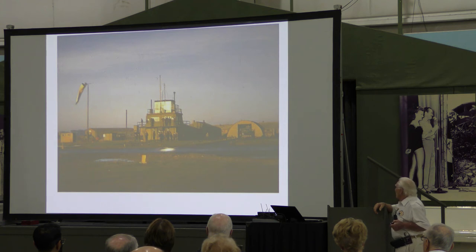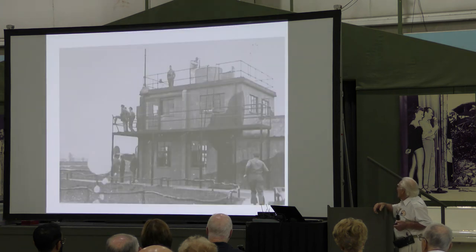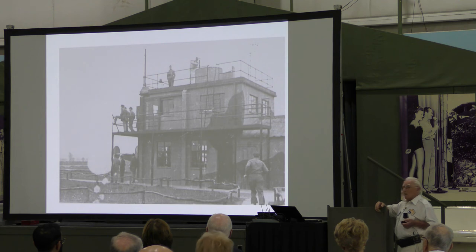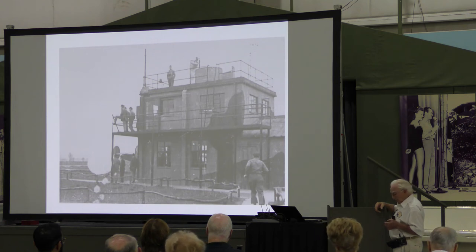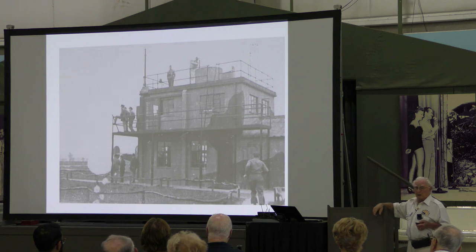This is the control tower in the late evening sun, and next to it is the fire station. You wouldn't believe that, would you? Another Nissen hut fire station. This is the same control tower. This is the senior officers of the base waiting for the return of the bombers. They would group up there to see how many and which aircraft returned.